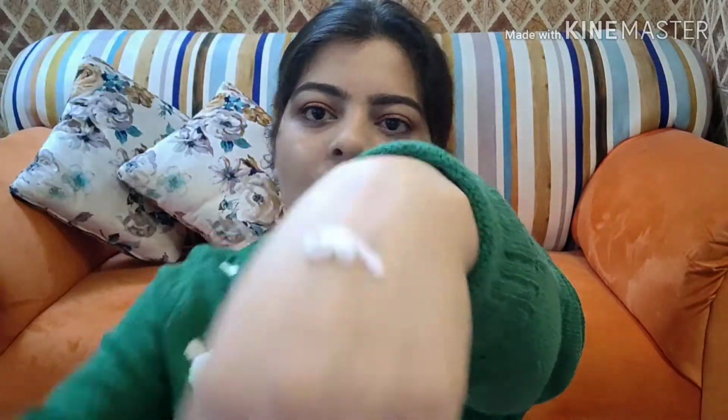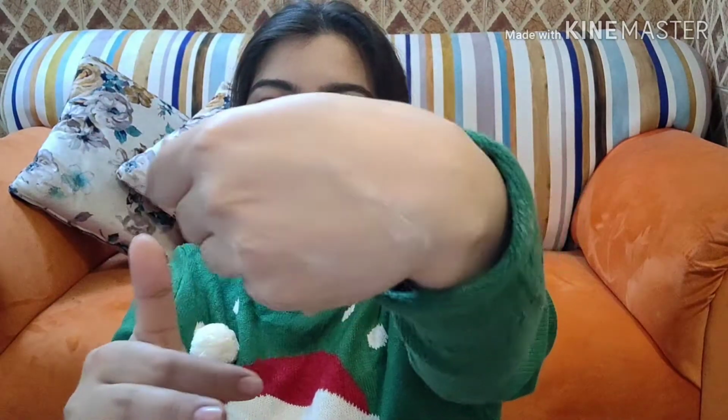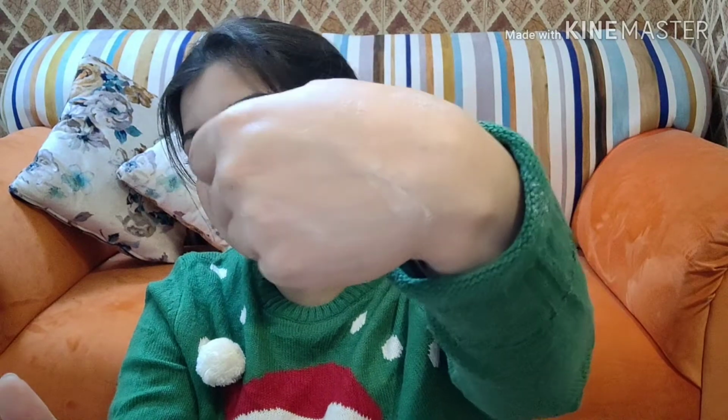I love this one because of the smell. Also the texture is really very amazing. Let me show you the texture of this one. It smells heavenly guys, smells heavenly. I mean I can just smell it all day. So this is the consistency. If you guys can see, it smells like coconut and, you know, is very, very rich.